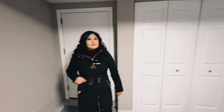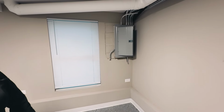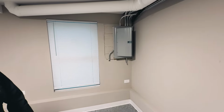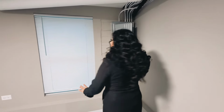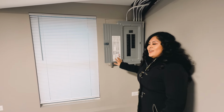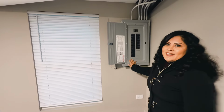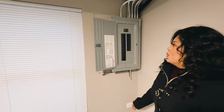All right, now let's play a game. Is that electrical panel labeled or not? They normally are not, but it probably is because somebody did the work. Let's see how good they did. It is a new one. It doesn't look new. It looks newer. Newer, not labeled though.